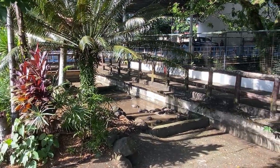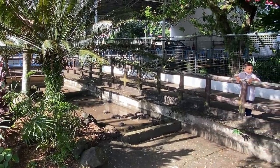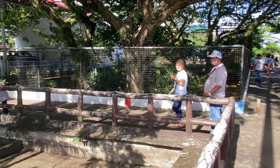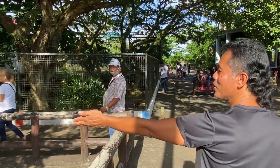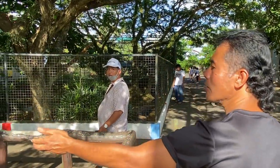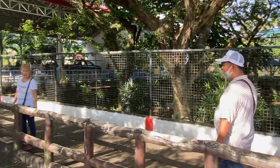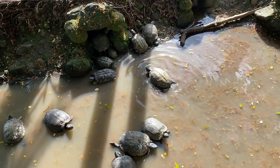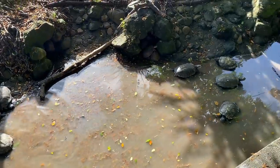So why is it in the same cage as the turtles? Oh, it's because they don't harm each other anyway. They're friends. I see. Yes. And we have these amphibians in here. There are two types of turtle: the box turtle and the red slider. They are friends. Turtles!